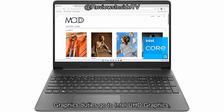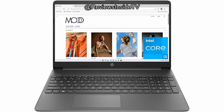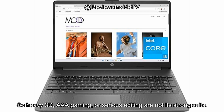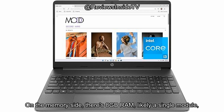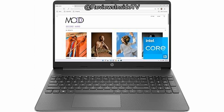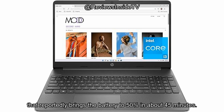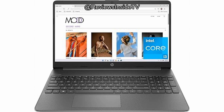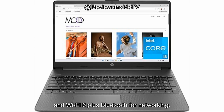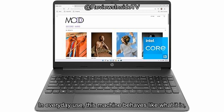Graphics duties go to Intel UHD Graphics, the integrated solution with 64 EUs typical for that i3 CPU, which means no dedicated GPU, so heavy 3D, AAA gaming, or serious editing are not its strong suits. On the memory side, there's 8GB RAM, likely a single module, and a 128GB SSD, giving snappy boot and application load times compared with an HDD, though storage is minimal. On the power front, you get a 3-cell 41-watt-hour battery and a 45-watt smart AC charger that reportedly brings the battery to 50% in about 45 minutes. Ports include a mix of USB-A, USB-C, data-only, HDMI 1.4b, a headphone mic combo jack, and Wi-Fi 6 plus Bluetooth for networking. The chassis is plastic, and the build is lightweight and portable, easy to slip into a backpack and carry around. In everyday use, this machine behaves like what it is, a reliable basic tool.